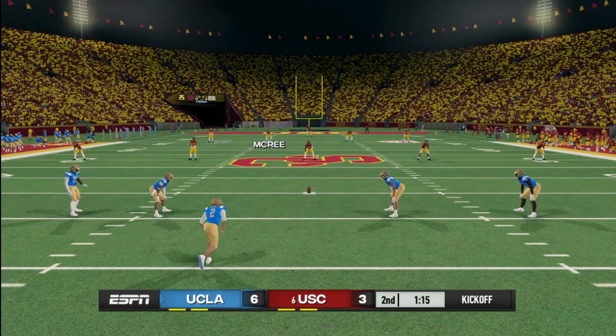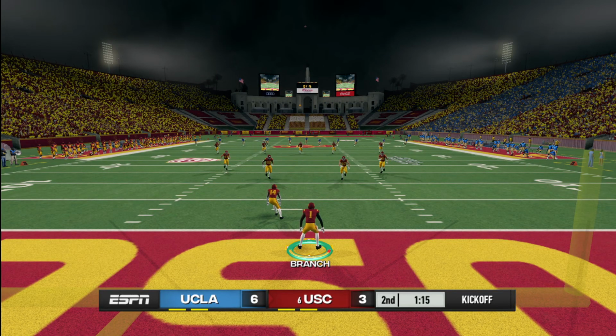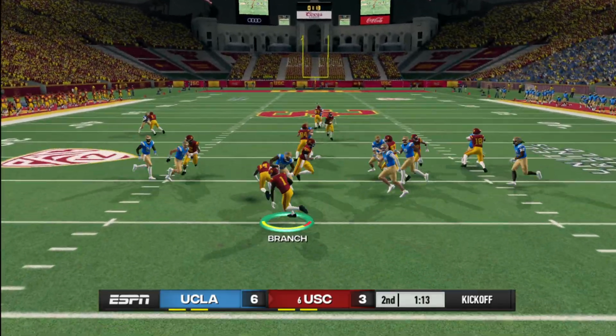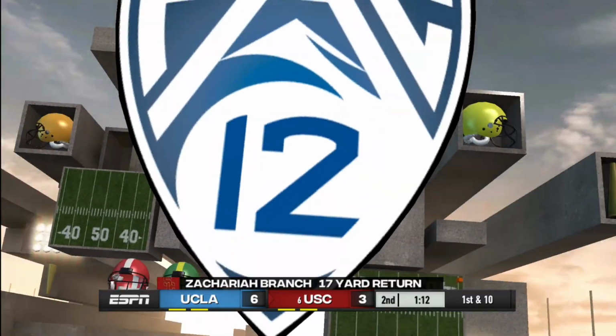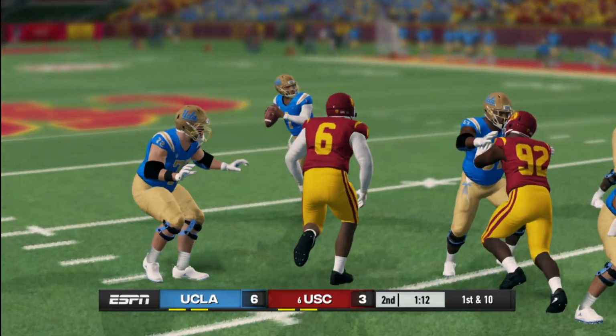And it looks like they're ready for the kickoff. He sends this one deep. He's tackled at the 15-yard line. Well, it's always fun to be part of a defensive battle. That's certainly what we have right now.